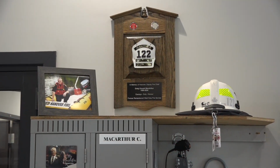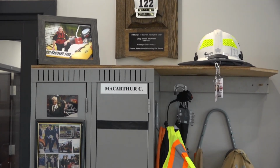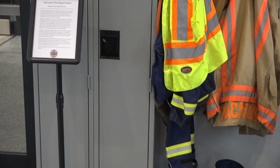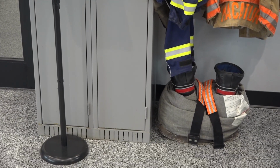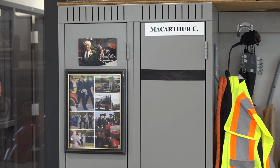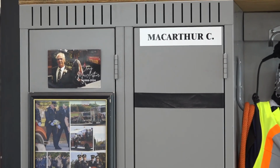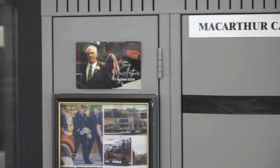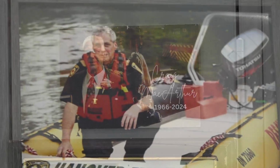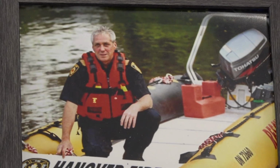This is a locker for our Deputy Chief Craig MacArthur. He passed away from occupational cancer in September of 2024. This is his locker as it stood when he passed away at the old station, and we moved it to the new station in the Hall of Heroes as a memorial.